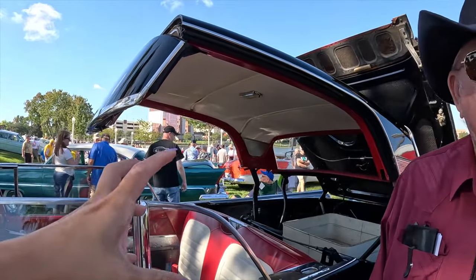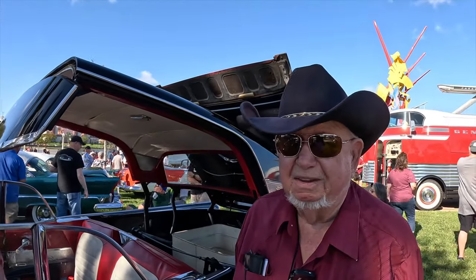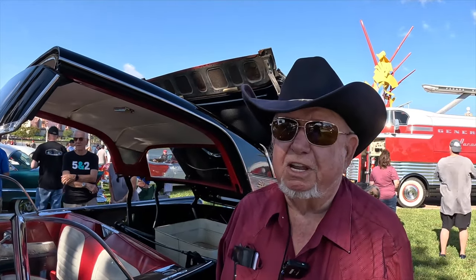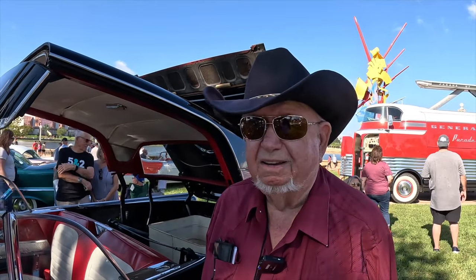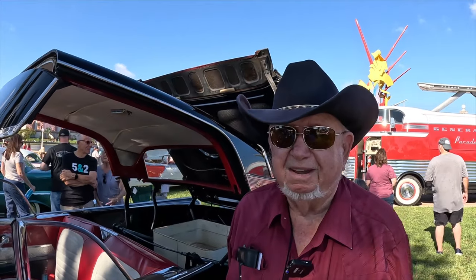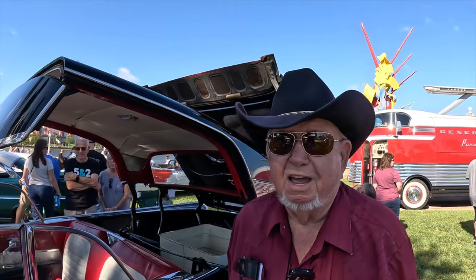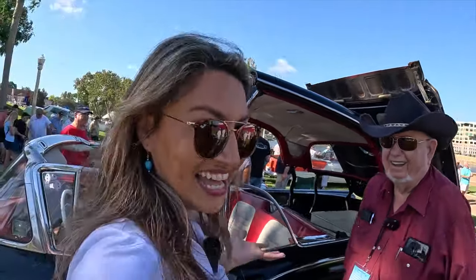And was it on hydraulics or was it mechanical? It's electric over hydraulic. Electric over hydraulics. Yes. Okay. And wow. There was only 12,915 of these made in 59. And when did you get your hands on this one? I bought it 2 years ago. 2 years ago? Were you looking for the Fairlane? I was on the computer, and I actually bought it through eBay. Through eBay. There you go.